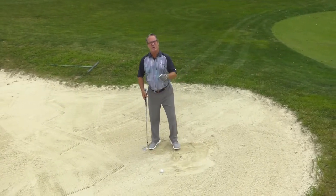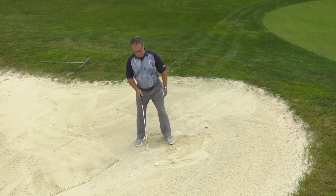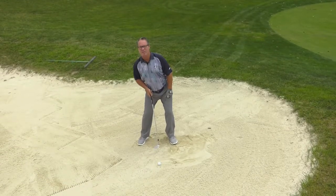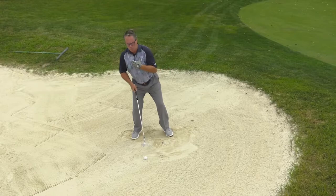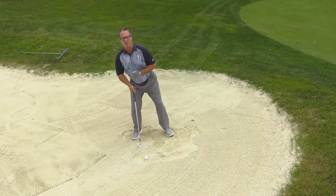Reason number 2, it helps me to set up properly. When I play my ball forward, that allows me to put some weight in the front hip. It also allows the buttons on my shirt to set up about 2 inches behind the golf ball. That's the spot I want to hit. If I play the ball back in my stance, I would have to move laterally way behind the golf ball to get to that spot. We don't want to move laterally in the greenside bunker.